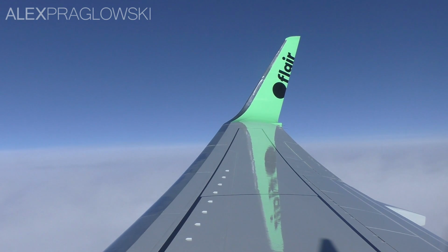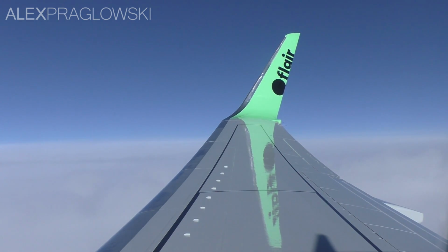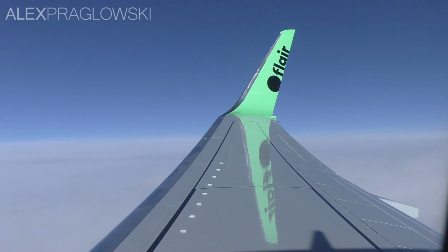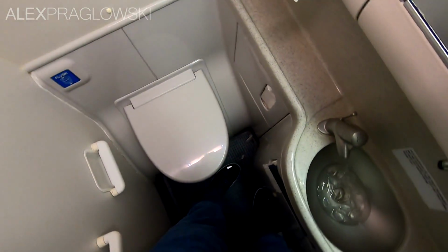I've called this aircraft one of Flair's new 737-800s, but it's actually about 8 years old and flew with a few different airlines before Flair. One such airline was Air Berlin, and if you look closely, you can still see their logo on the front and back walls of the cabin. The lavatory in the back of the aircraft is fairly average, a bit small, but it's what you would expect on an all-economy 737 like this.